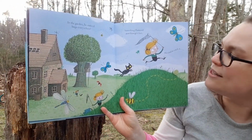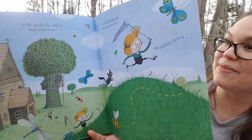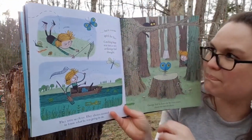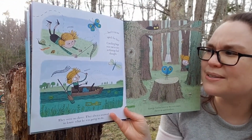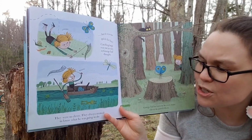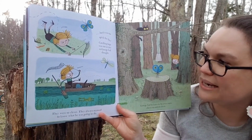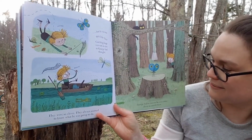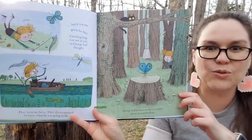Something fluttered past George's face. He tried to catch it. But it was too quick for him. Catching bugs was not as easy as George had thought. They were so clever. They always seemed to know what he was going to do. George had to learn to be even more clever to outwit them.